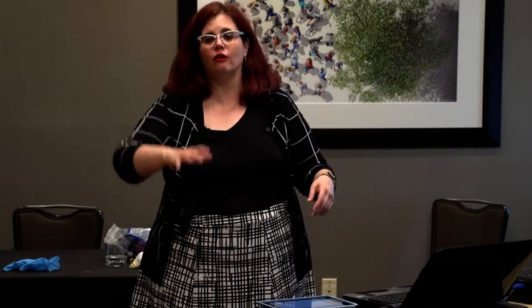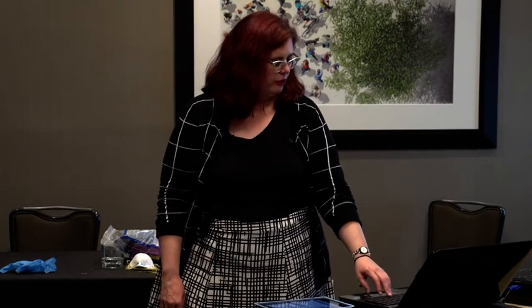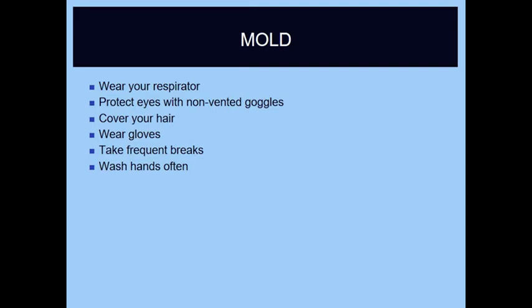If the area is noisy, wear your hearing protection because you don't want to damage your ears. And if you're wearing hearing protection, you may need to arrange a visual signal so people know they can get your attention, and you'll stop what you're doing and pay attention to them. If you have airborne particulates like sawdust or sand, wear your safety glasses so that you don't get specks of dust in your eye, which hurts. For mold remediation, I do a lot of mold remediation, so I always wear my respirator.